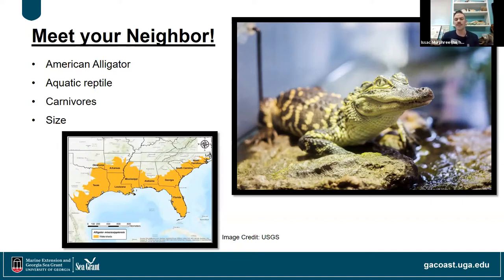And their size, hatchlings are about maybe 9 centimeters, so teeny, teeny, tiny. But they can grow up to sizes of about 14 feet long and weigh over 1,000 pounds. They can get to be just absolutely massive. Males can be a little bit bigger than females, but not by much. And you can see their range in this map on the bottom left, all across the southeastern United States in the watersheds of that area. And they can tolerate such a wide range of temperatures and climate because they are very hardy animals, very well adapted for the environments that they live in.